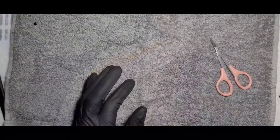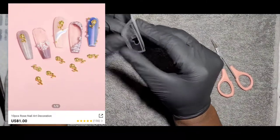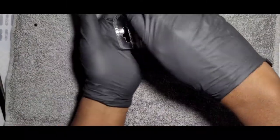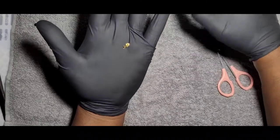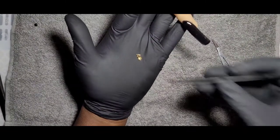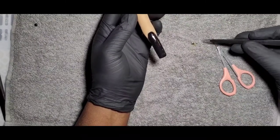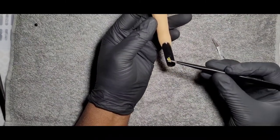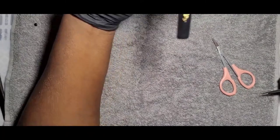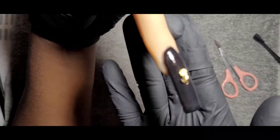Okay, next, we got these beautiful roses. Pretty. Let's take our model finger and put you on there. Oops. And it sits right on the nail beautifully. I'll fix some lint up with this. It sits right on the nail so beautifully. I don't know why I'm not catching this.